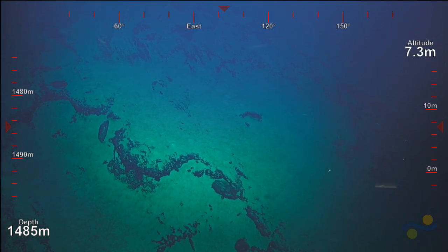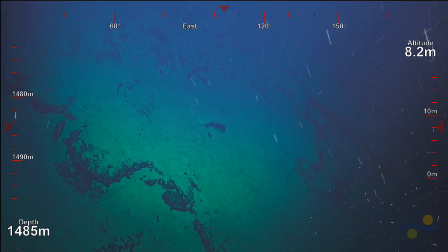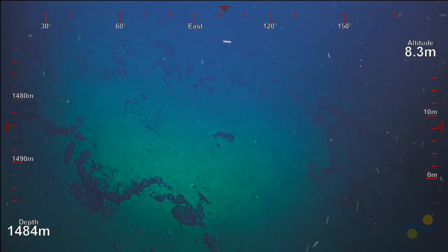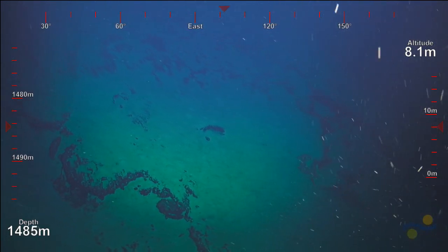We're in a relatively pristine area of the ocean, and the goal here from a conservation standpoint is to keep it that way and to explore what we have so we understand what this marine protected area is actually protecting in its depths.